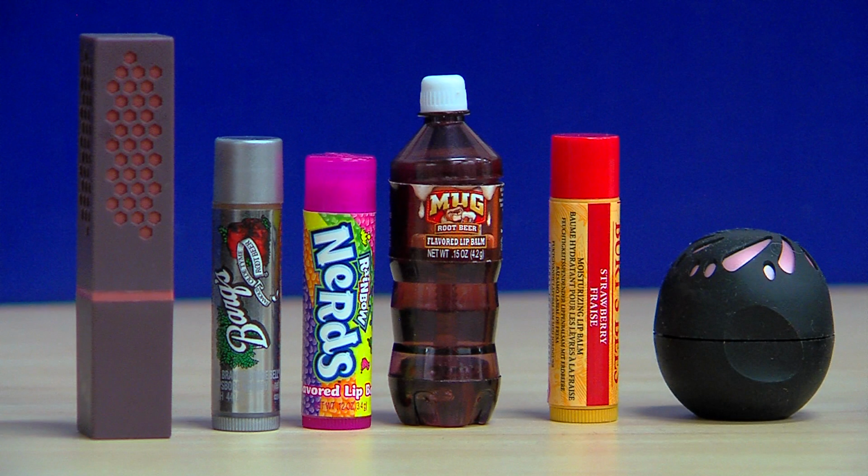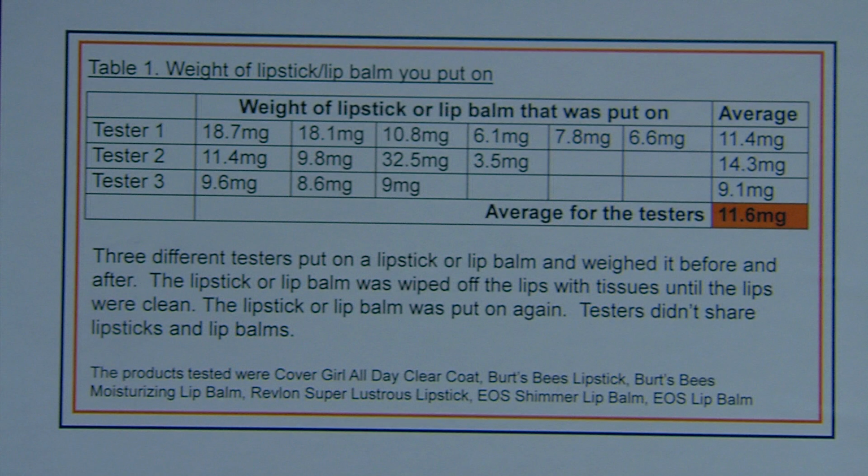Hi, my name is Sofija and I'm from Traditional Learning Academy. And the project that I did was how much lipstick or lip balm you eat in a year and is it harmful? So what I did was I bought lipsticks and lip balms and I wrote down the ingredients and I looked up the ingredients at the EWG Skin Deep database. You write down the ingredients and it's going to give you the function, the risk rating, and the risks.